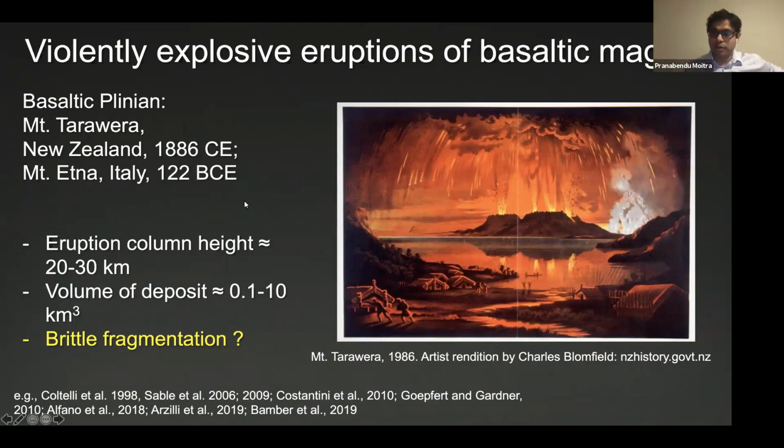There is more and more work coming out recently, and that's very exciting, looking into different places of these subplinian to Plinian style eruptions of basaltic magma, which are much more explosive than the more dominant style of basaltic eruptions. So here there are two examples that I'm showing, Mount Tarawera and Mount Etna, but as I said, there are other examples as well.